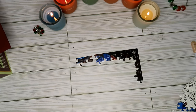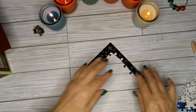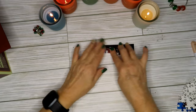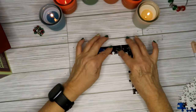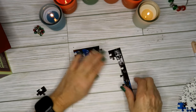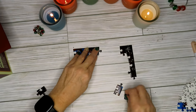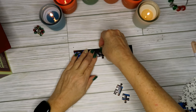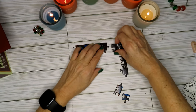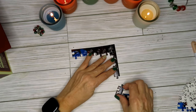Missing a piece. Pretty sure this doesn't go there, but you know, weirder things have happened, apparently. This isn't right. Sorry. I'm missing something. It looks right, but it doesn't feel right. Maybe it's that now. I don't know.